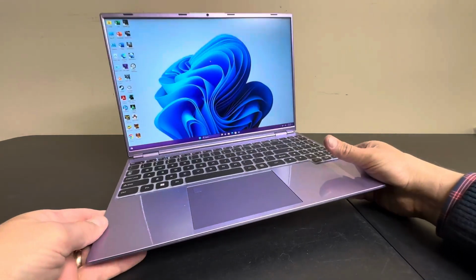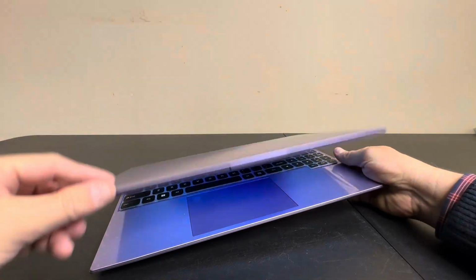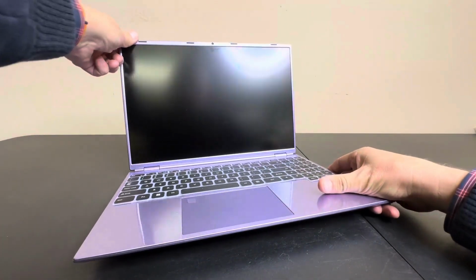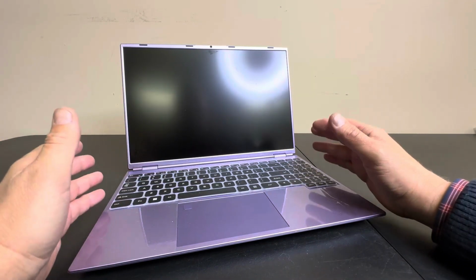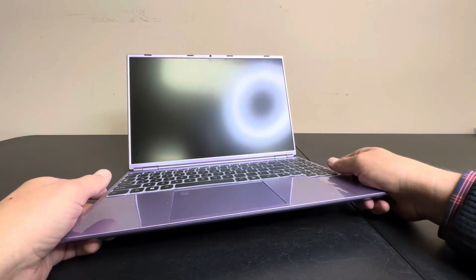Hey everyone, today we're taking a look at this really nice laptop. This is kind of like a no brand laptop, but has some really impressive specs and a great price point. You get a really large 16 inch screen here. You get 16 gigabytes of RAM, a 2.0 gigahertz processor, and ample storage on this thing.